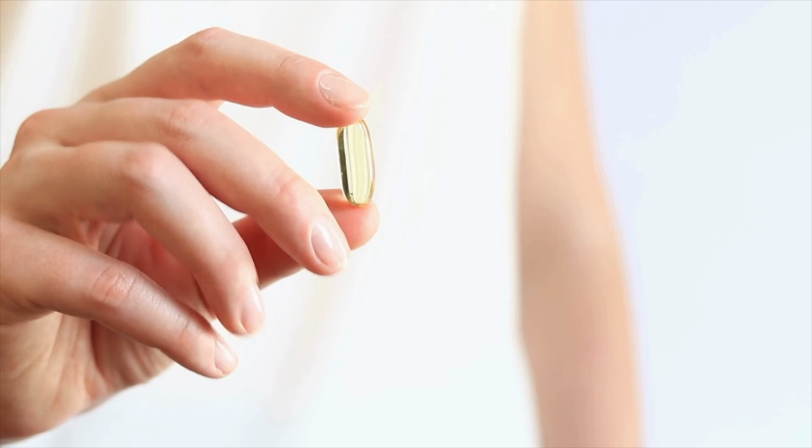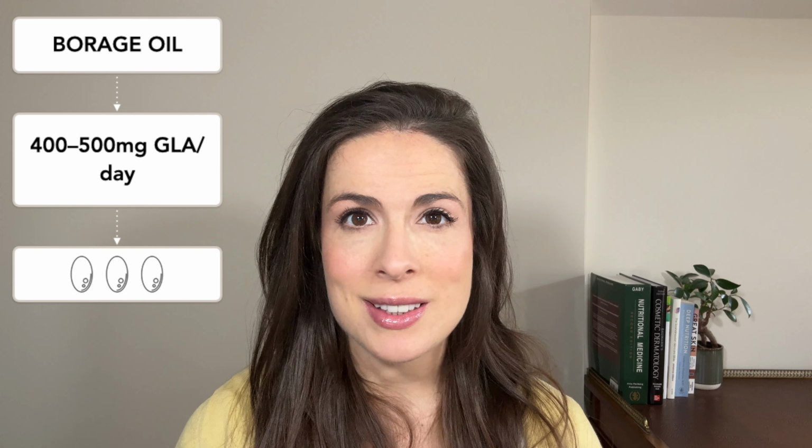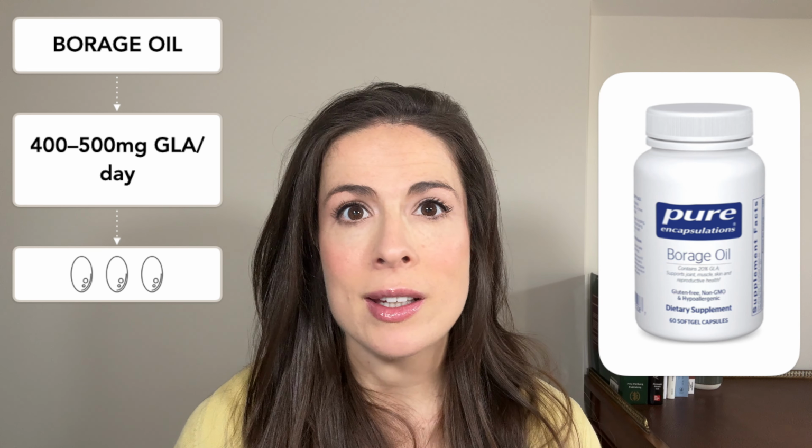The reason your skin loves borage oil is because it's not very good at making GLA itself, and it's also quite hard to get enough GLA in your diet. In the right person who really needs some GLA, borage oil can have a pretty transformative effect. The evidence-based dose is 400 to 500 milligrams of GLA a day, which is the amount you'll typically find in 2 to 3 capsules of borage oil like this one. Now you can also find GLA in evening primrose oil, but it's a much lower concentration, so you wind up having to take more capsules, which I know lots of people don't like.